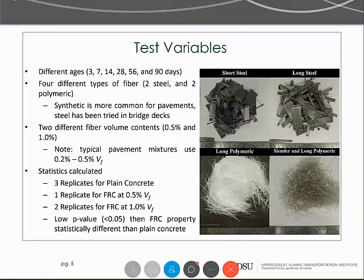And it's, in my experience, really good to do 3 replicates, but because we had a lot of variables, we had to cut down on some of the other ones in terms of replicates. So we had at least 1 of every fiber that had 0.5%, and we did 2 replicates at least of the 1% volume fraction. And what that meant is in some of our testing, we actually had more than 1 even of the 0.5, but we wanted to make sure there's at least 1 data point for those. So these are minimum replicates.